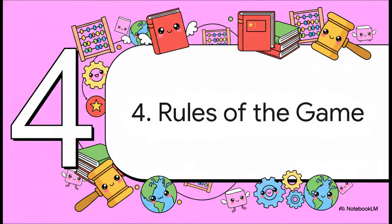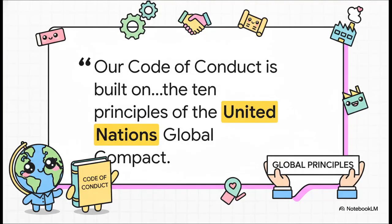Okay, so all of this global business doesn't just happen in a vacuum. Of course not. There's a whole framework of rules and standards and principles that govern how these companies have to operate. Take Sandvik again, for example. In their annual report, they stated explicitly their code of conduct is built on international principles, like the UN Global Compact, and that sets a kind of baseline for their behavior, no matter where in the world they're operating.